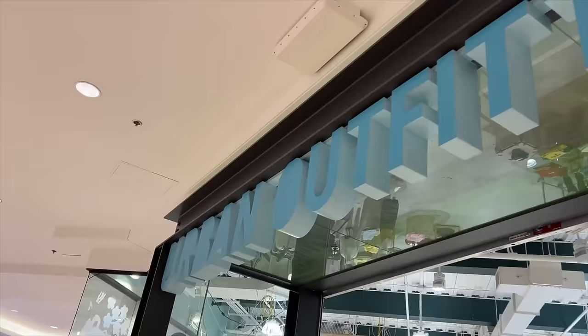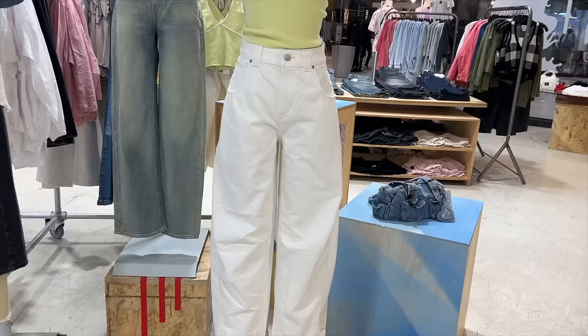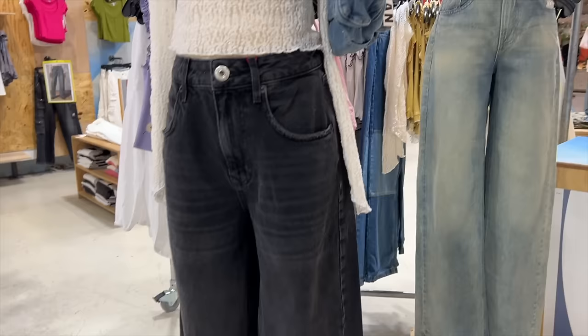Now let's look at some of the younger girly trends in Urban Outfitters. In Urban Outfitters, I instantly saw some of the single color sleeveless dresses. I also finally spotted our first pair of barrel jeans. These were some white barrel jeans too, so double check the two boxes. They had some other colors of barrel jeans as well, and some were even at a capri length. Look at these black ones.